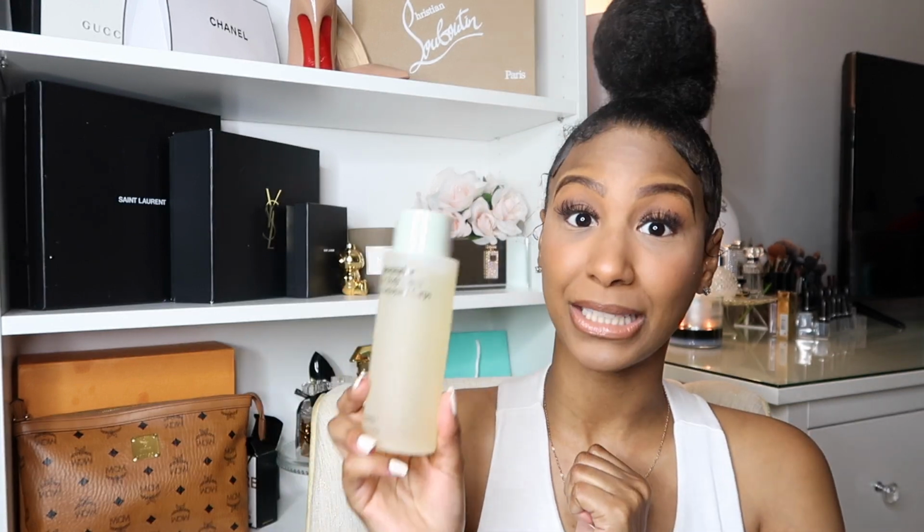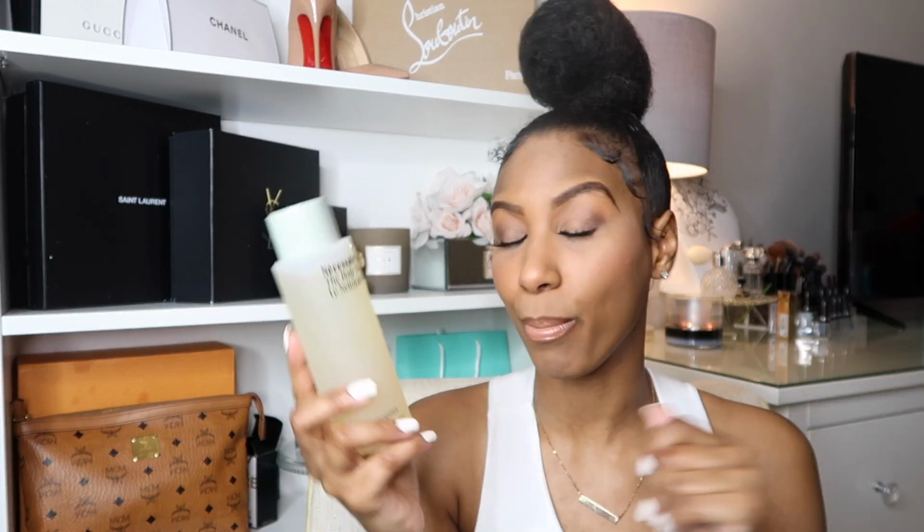So I will be back to let you guys know my review on it, maybe during my monthly favorites or fails. So definitely, if you have not tried this, everyone loves it from the reviews. They talked about it, raving how great a body wash it is, so you probably can't go wrong with this. Can't wait to give this a try.